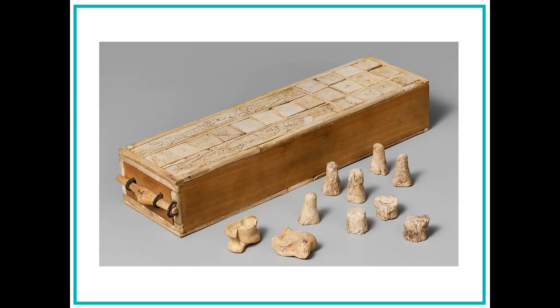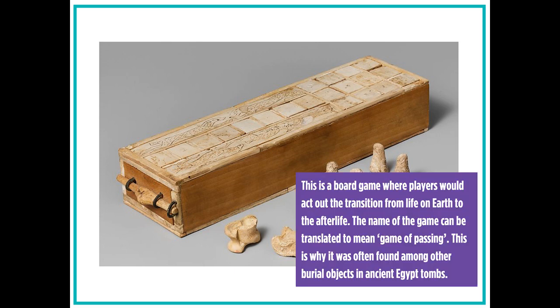Next, Muniba examines an ancient board game called Senet that was buried with Hatshepsut. She writes the following description.